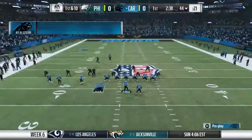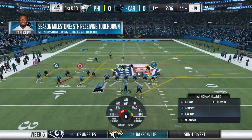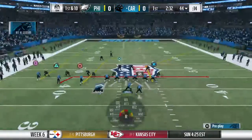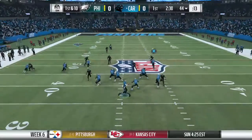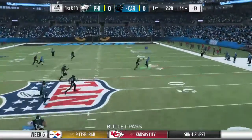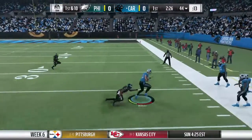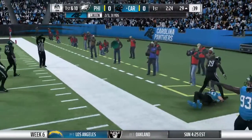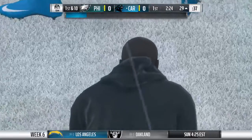Tell you what, I don't think I agree with the call to go for it, but I will be the first to give him credit because every book in the world tells you to punt in that situation, but he trusted his instinct. And as a result, his guys are going to get a new set of downs. And that's complete to Luke Wilson. A very solid gain of 27.